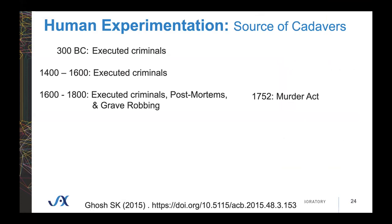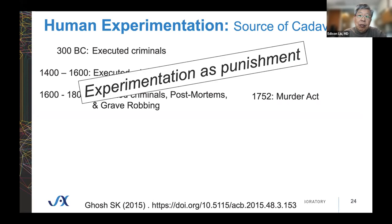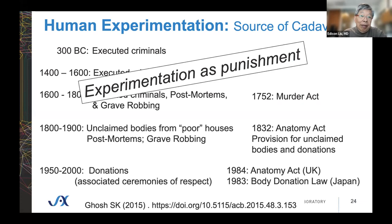Then in the 1600s, because of the opening up of dissection, they couldn't find enough bodies. And so postmortems, where an individual has passed away and the physician says, I'd like to do the postmortem, took place. And then of course, you've heard of the nefarious grave robbing. In fact, experimentation was considered a part of punishment. That was codified in 1752 in England in the Murder Act, which says part of the punishment of a convicted murderer is not only execution, but also dissection in the hands of physicians in training.